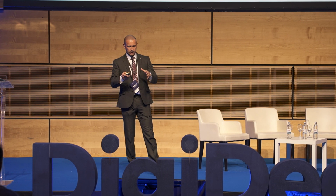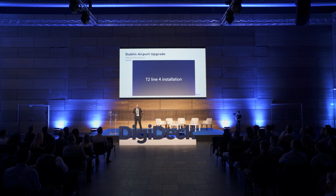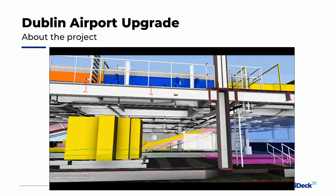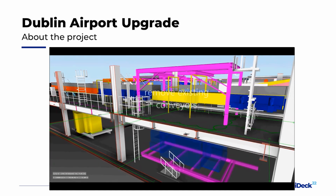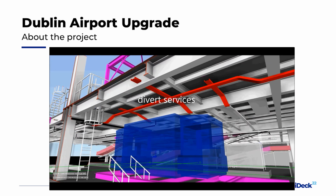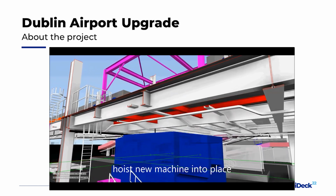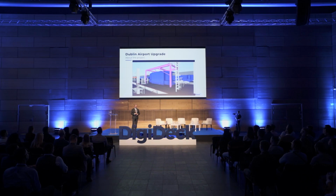So this was difficult in the sense that we needed to get everything in, we needed to get everything out, and look, we just had to make it happen. We needed to make sure that the conveyors could get out, and in the future, that the conveyors could get in. And when we were taking them out, we needed to work out what services we needed to move to make sure that we can get them in, out, and future-proof. So these are the difficulties that we had. This is just an example of one of the X-ray machines going in.